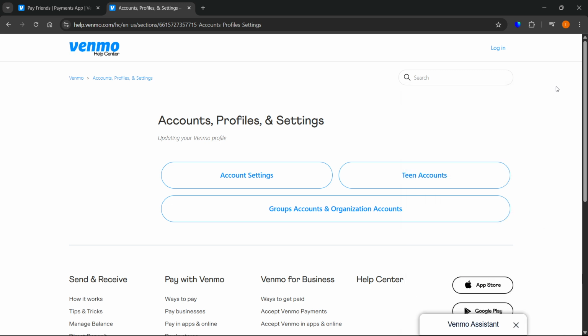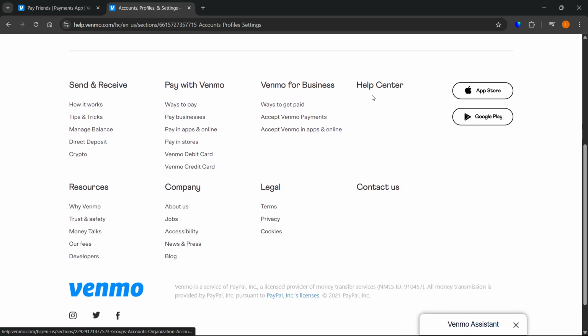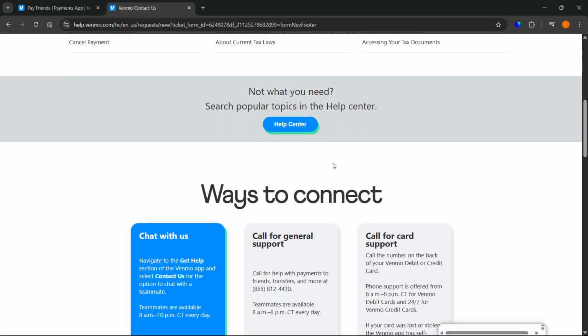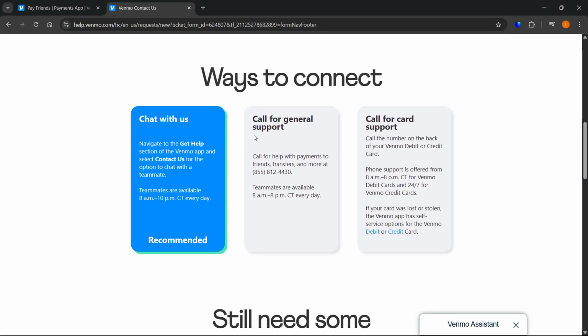And of course, it can assist you with different things and various topics regarding Venmo. Or of course, if you'd still like to call them, what you can do is go down here to the very bottom where it says contact us and click on that. And from here, if you scroll down again, you'll see it says ways to contact, call for general support. And over here, it says you can call for help with payments to friends, transfers, and more at this number over here. And their teammates are available every single day from 8 a.m. to 8 p.m. CT every day. So that's pretty much it.